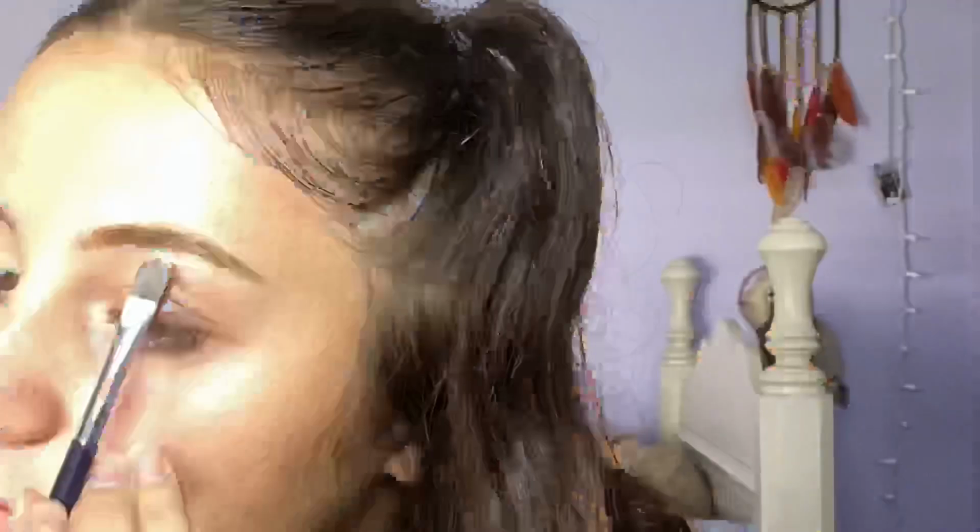After I'm happy with how my hair turned out, I go ahead and move on to makeup. So this is just in a time lapse because I didn't want to do an in-depth makeup look for the video since it would take up most of the video. But I just decided to do this Barbie pink half cut crease type of look basically.